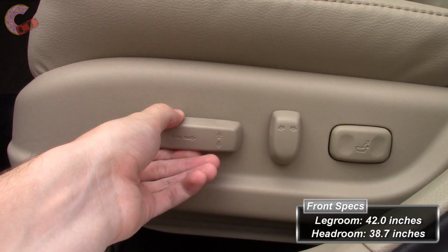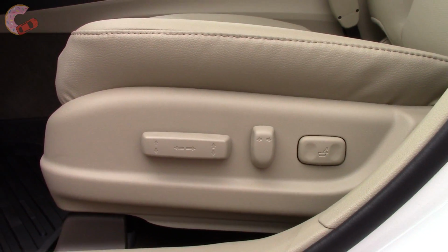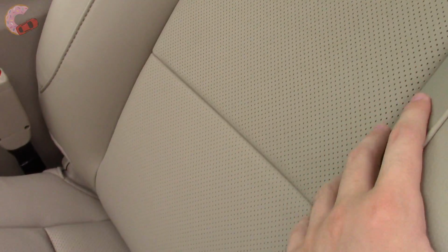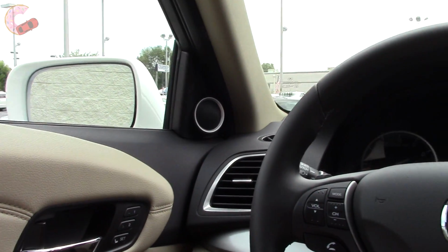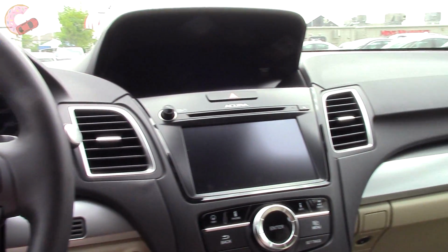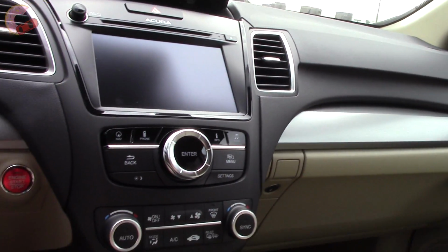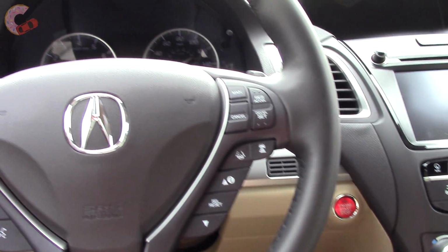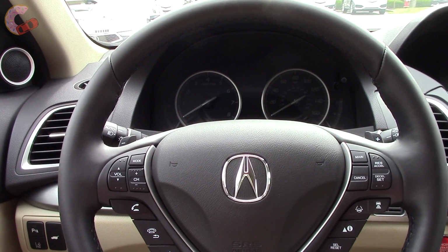The seats are 10-way power adjusting across the RDX range, and that does include 2-way power lumbar. Like I said, this is the real leather, and it has a nice feel to it, but it's not the nicer Milano leather that you can get on the TLX and MDX. Materials are not what I'd call class leading, but they're decent considering this car's age.